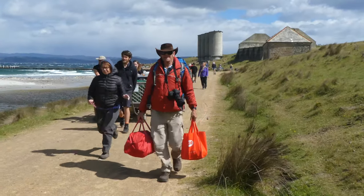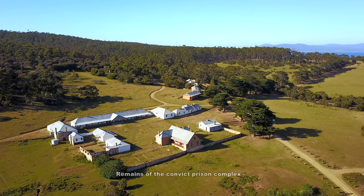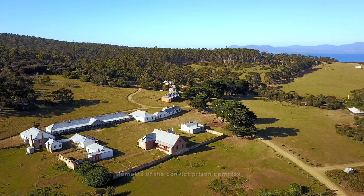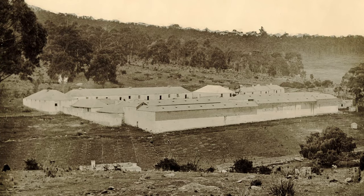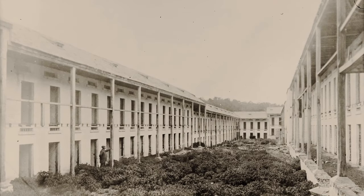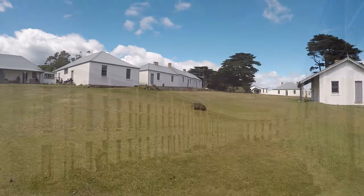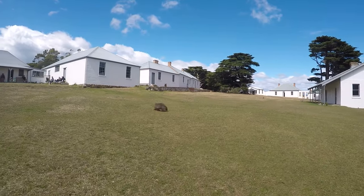I was a bit surprised just how popular Maria Island had become as a tourist destination since my last visit, when we had paddled across by sea kayak. Between 1825 and 1850, the large brick buildings to house over 600 convicts were built. It didn't take us long to become acquainted with Maria Island's wildlife.